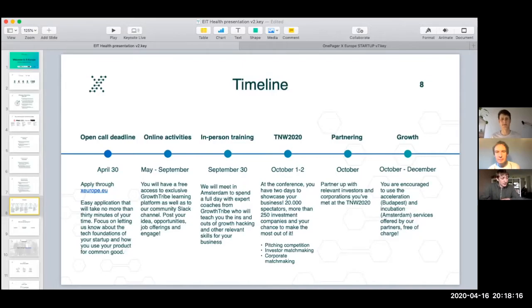So right now we are looking for startups and investors to get on board. And one of the things that we're going to try and do over these 2 years is focus on creating a community. So that really ties into the online activities that we're going to do. So if you join the program, the next few months will have a lot for you. And we try and split it up and make it very digestible so you can continue to manage your business whilst taking part in this program.